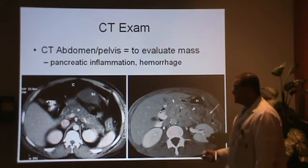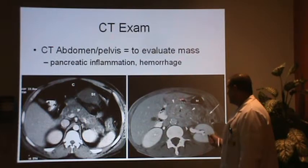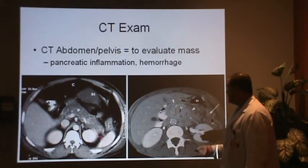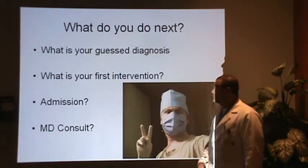If you take notice, the anatomic outline of the pancreas is completely obliterated. I mean, you cannot see it. Practically the entire body, tail, and the head of the pancreas here is obliterated. This is all hemorrhage, which is consistent with the patient having a hemorrhagic pancreatitis.